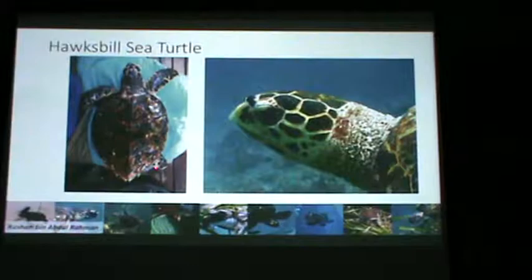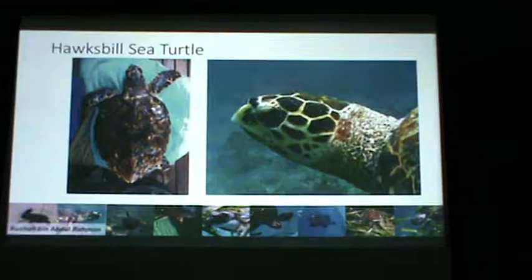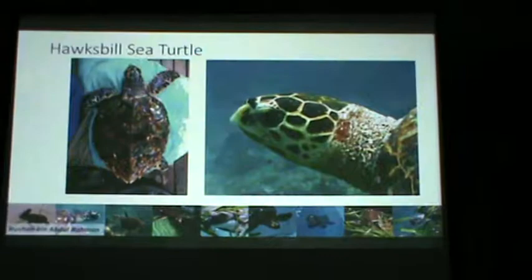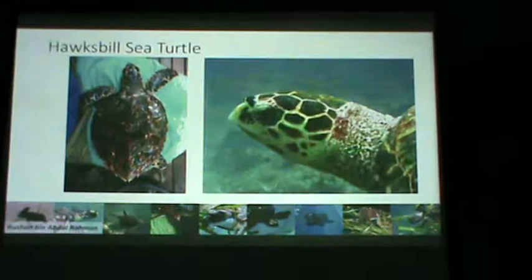The most distinguishing feature about these guys is that their scutes overlap each other, which is true to their scientific name, Eretmochelys imbricata. Imbricata meaning imbricate, which means to overlap, like roof shingles. And they do have a very pronounced beak as well, hence why they're called hawksbill turtles. And true to the Keratini tribe, they have two pairs of pre-orbital scutes.